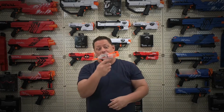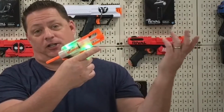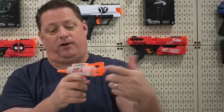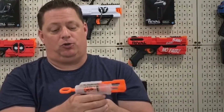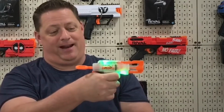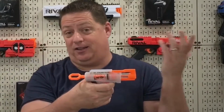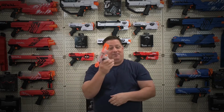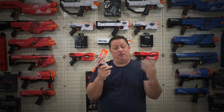And then we have the Glow Shot. And what's not to like? It actually glows in the dark simply by putting pressure on the back piece here. It is a single dart, you load in the front, pull the trigger to shoot, but once you pull the trigger, your hand automatically squeezes, causing the blaster to light up. Always cool. Same type of prime as all the other ones, and one of my son's typical favorites.